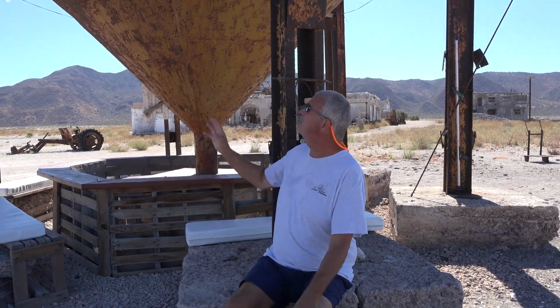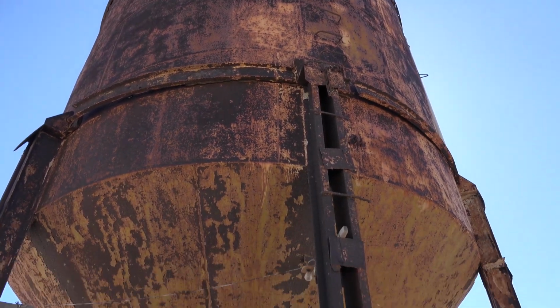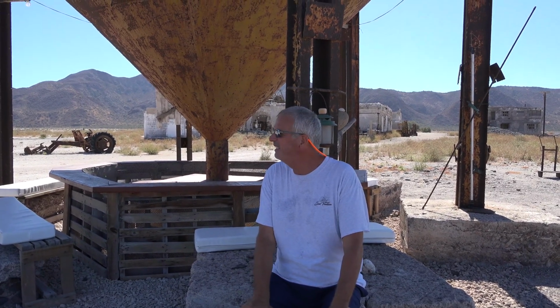Sitting here underneath what I believe Mauricio called a mixer of some sort related to the salt mining operations, salt flat operations. They've turned it into their outdoor evening bar, which looks really cool. And it's kind of nice to sit in the shade actually. It's like 8:30 in the morning and 80 degrees.